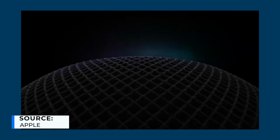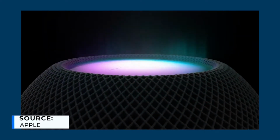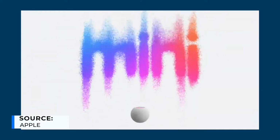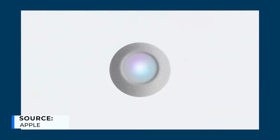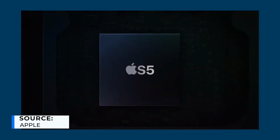So they started off with the HomePod Mini. HomePod Mini is a smaller version of the existing HomePod. It's got a very similar look, but a new kind of shape design. It looks a little bit more like a bowl than it does like a cylinder, so that's a little bit different. It's got the similar mesh design, but you can tell it's a HomePod, but it's definitely not the same. It now has an S5 chip from the Apple Watch instead of the A8 chip that the normal HomePod uses, so that's a little bit different.